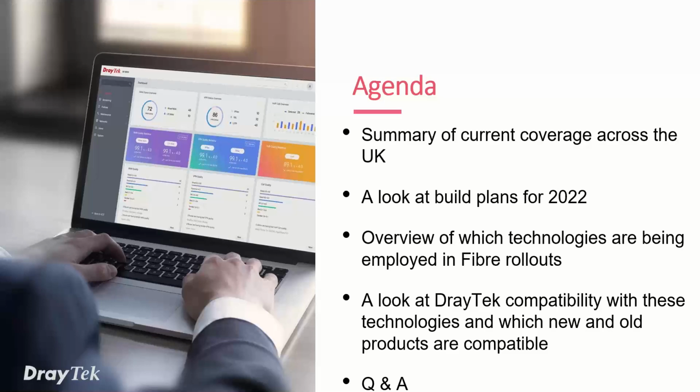So the agenda today, as I mentioned, will be a summary of current coverage across the UK. We'll also look at what's happening in 2022, and we'll look at the technologies employed for these rollouts. Then we'll look at DrayTek compatibility with these technologies and how new and old products can be used. And then we'll close out the webinar with a Q&A session.